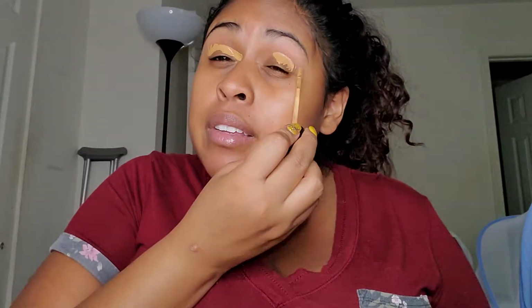So, next, I'm going to talk about base products. I'm going to use the Milani Concealer Perfect to prime my eyelids. I already love this foundation, so I'm not going to talk about it much. I absolutely love this foundation. I use it year around. And then I tried the concealer, and I love it too. They aren't expensive at all.